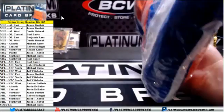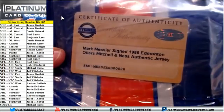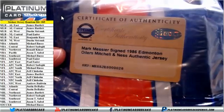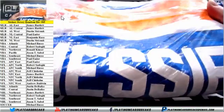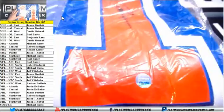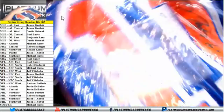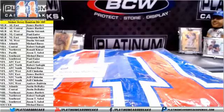This thing is heavy. Mark Messier signed 1986 Edmonton Oilers Mitchell and Ness authentic jersey. Bam! This thing is full-blown heavy. Full-blown heaviness. Steiner authenticated. He signed it right on the one patch. So Oilers. Oh, loud!